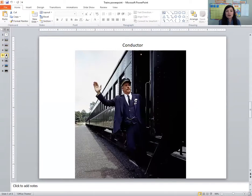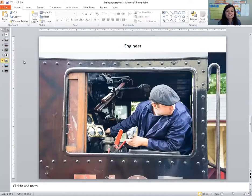Someone that works for the train company is called a conductor. A conductor makes sure that everything is running smoothly. And if it's a passenger train, the conductor is the one who makes sure that all the passengers are aboard. This is a train driver. The driver of the train is called a train engineer. Do you think it would be a fun job to drive a great big long train? This is a train engineer, and I think he thinks it's a really neat job.